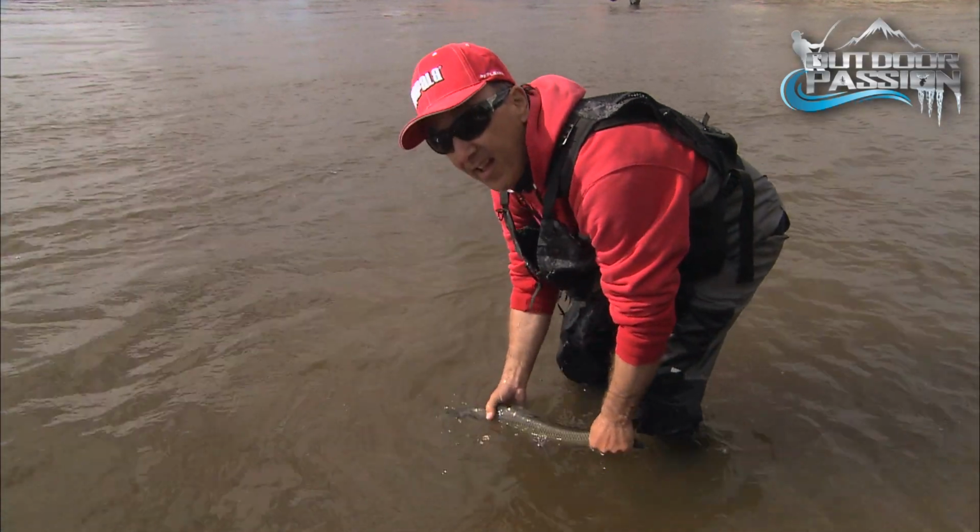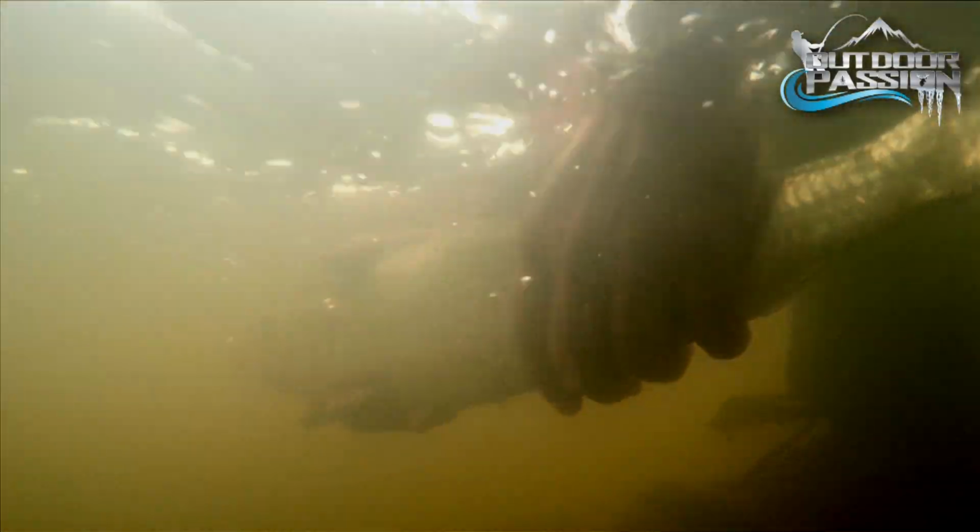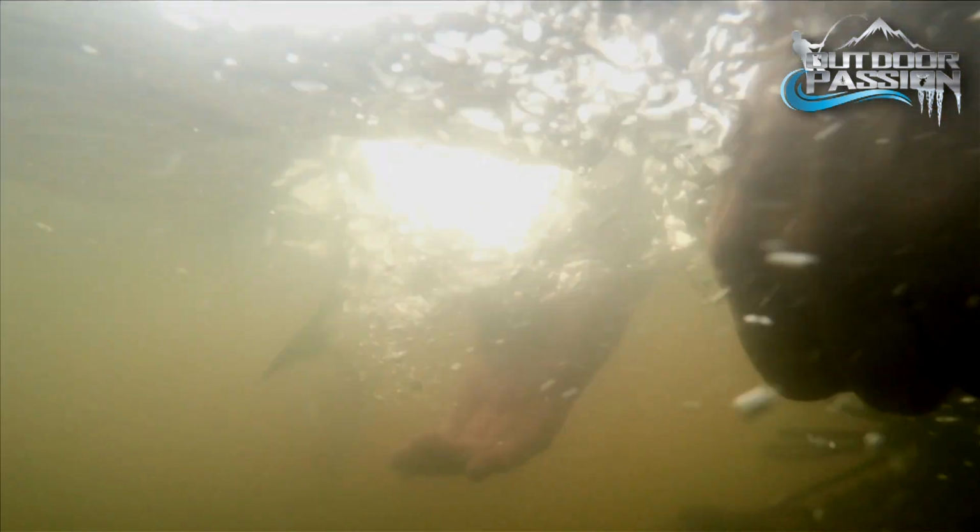Be careful handling these fish. The underbelly can cut your hand. Slip on a pair of gloves to make releasing a snap.